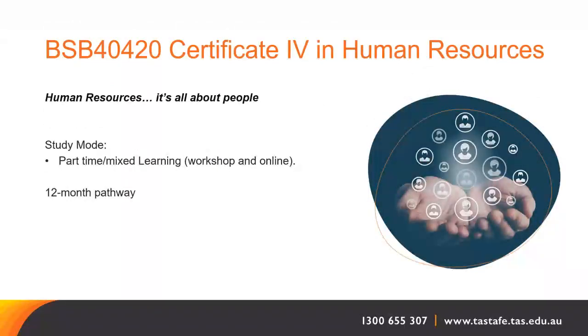The Certificate 4 in Human Resource Management is a part-time mixed learning program. The qualification is online, and we have also put forward some workshops which we do in Devonport and also in Hobart. Now, these workshops are not compulsory.